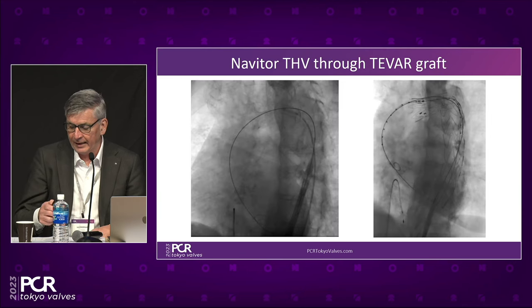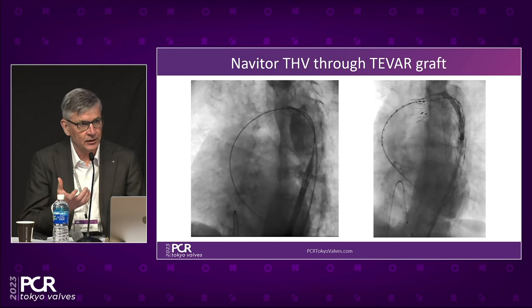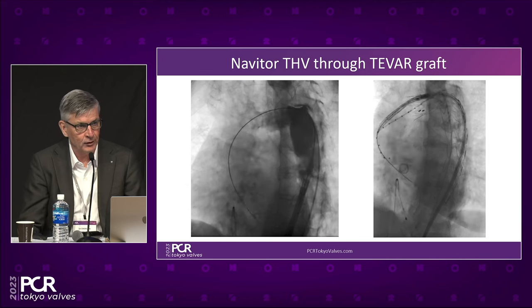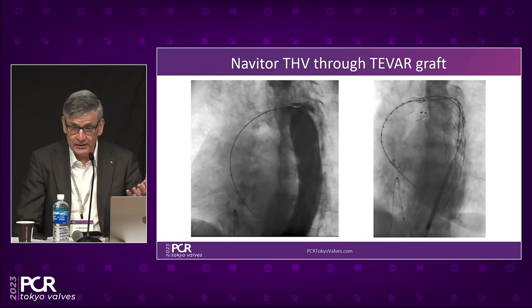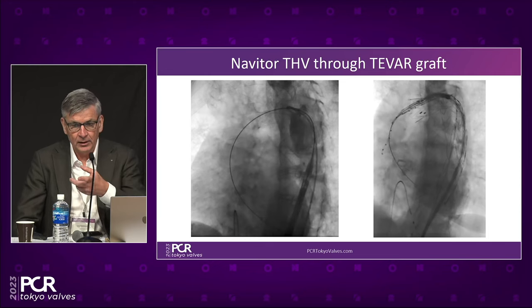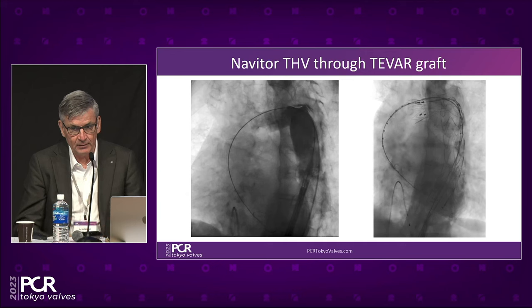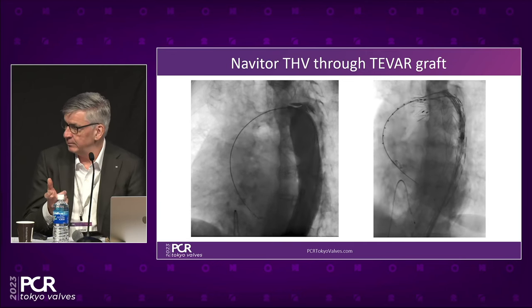So when I actually tried to advance it up, the patient, who was treated in local anesthesia, complained about back pain. And I pulled my pigtail back and you can see I managed to perforate the aorta. So we're the same team doing a TAVI procedure, so we quickly measured the CT scan, still with the patient fully awake, put a TAVI graft in, and changed, in this case, to a Portico system or a Navitor system, which have a little bit lower opening force, but you can see it's a much more flexible system.